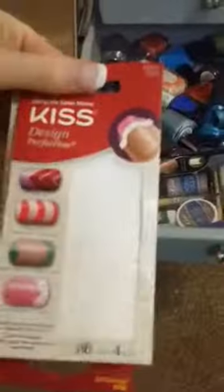Okay, so I have these things I thought were really cool. Kiss Design Perfection, where you can design nails. I haven't used them yet. I have this acrylic set, but I don't think I'm ever going to use it, so I might sell it. Okay, and then into this drawer, I have some more jewelry. And in the last drawer, I have makeup bags.